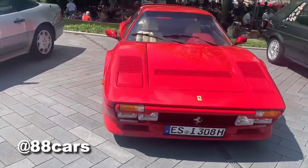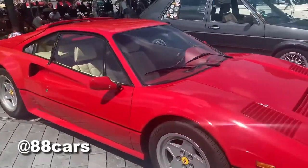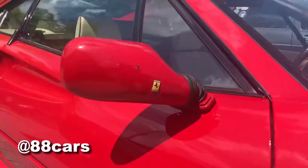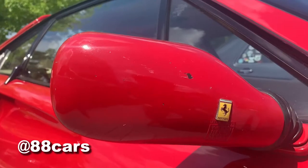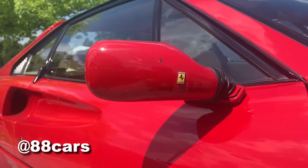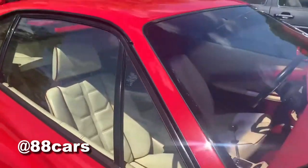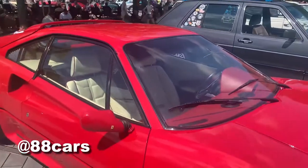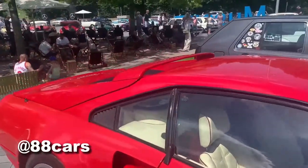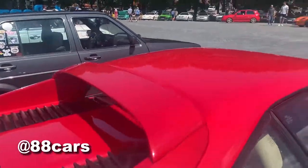Let's have a quick turn around the car. We have a short loop. And one thing is very cool for me. It's a very small Ferrari logo here. It's really awesome, and also it's really nice. Also really cool, spoiler here.